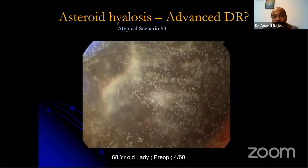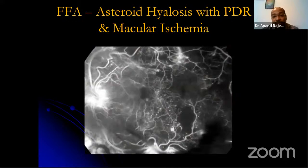Another atypical scenario is this patient, a 68-year-old lady who had come in for cataract surgery with poor vision, where we suspected advanced diabetic retinopathy, and fluorescein angiography magically uncovered the pathology and showed it up to be a case of PDR with macular ischemia.